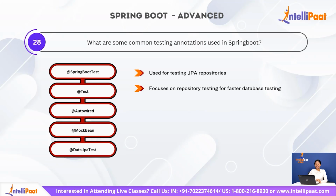And the last one, we have @DataJpaTest, which is used for testing JPA repositories. JPA repository is your Java Persistence API, again your database connection. It focuses on repository testing for faster database connections.